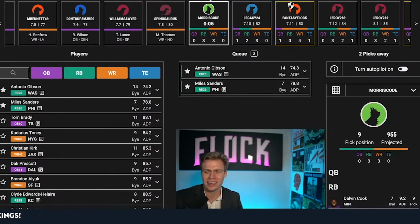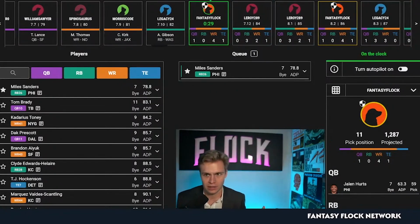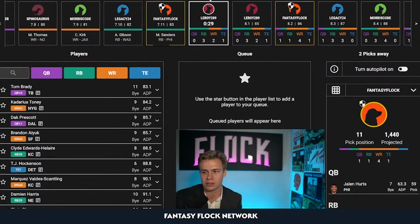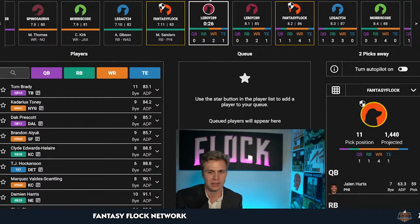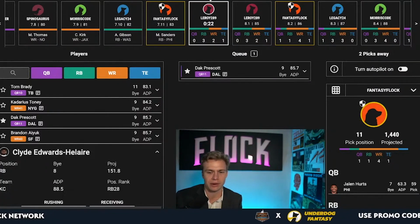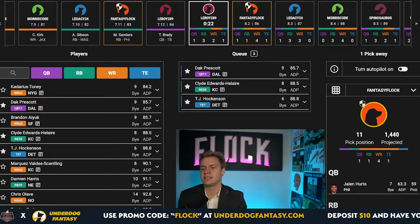Morse on the clock. They go Christian Kirk. Hell, guys, we played this perfectly. Gibson off. We're going to get Miles Sanders. We're going to get the starting running back here in Philadelphia to pair up with Jalen Hurts. Possibly going to end up just taking a Dak Prescott or a CEH here on the way back around. Sorry, not Hawkinson, CEH. Now, let's sit here and think through this.